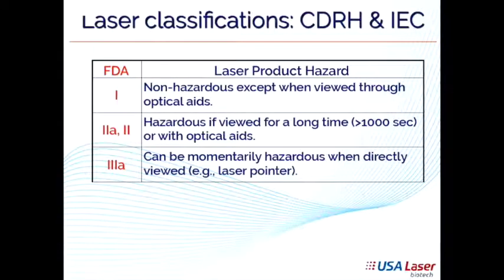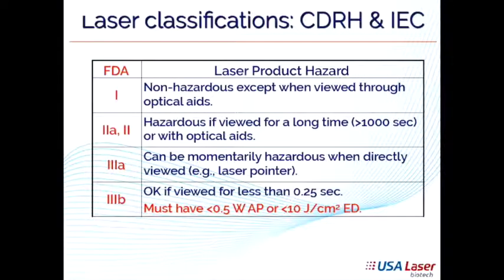Class 3A can be an issue, but it's not permanent damage. It can be an issue even if you're looking at it directly, pointing with the eye. A typical example would be a laser pointer. A laser pointer is a class 3A device. In fact, in the US, for a class 3A device like a laser pointer, the maximum power is 5 milliwatts. So that's a laser pointer.